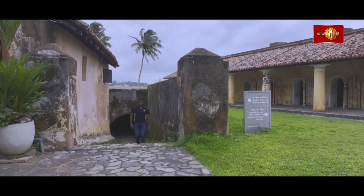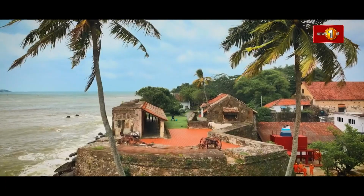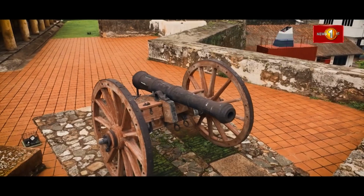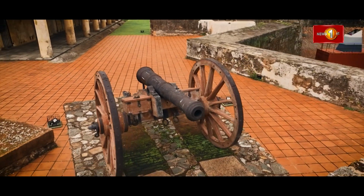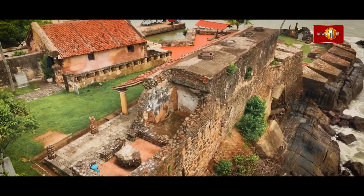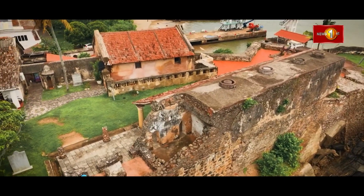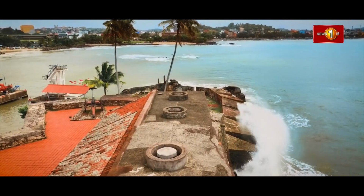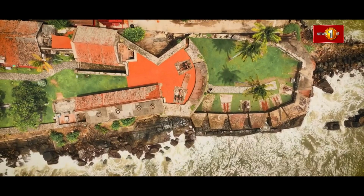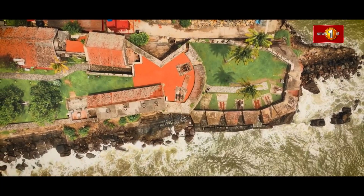High atop the Black Fort, one can still find remnants of structures erected during the Portuguese era. In March of 1640, Dutch forces, armed with powerful cannons, launched an assault on the Galle fort. For 4 long days, they relentlessly bombarded the fort. The assault was brutal. The damage inflicted on the fort was substantial.